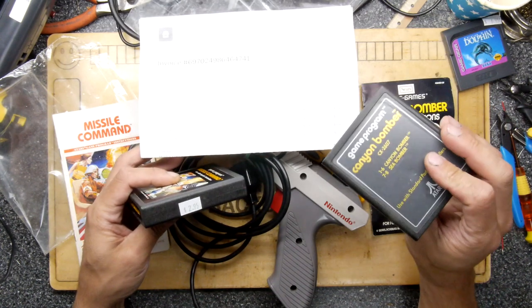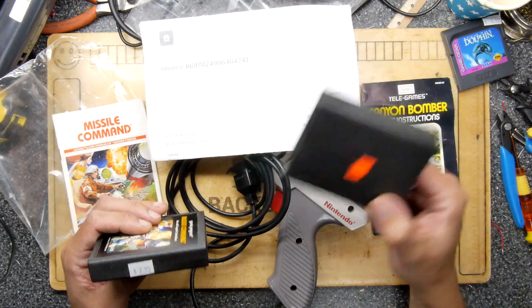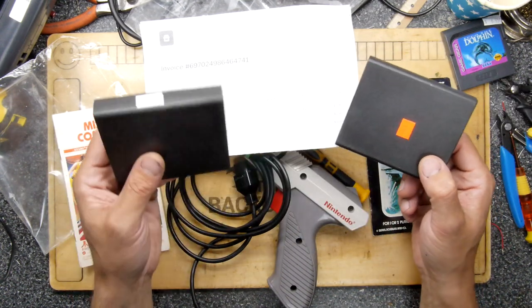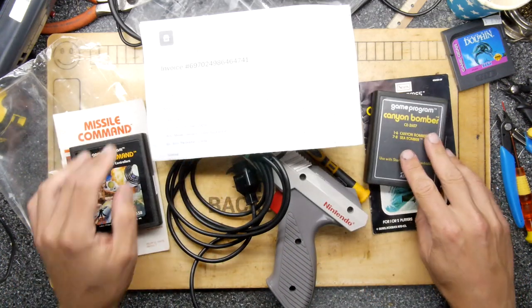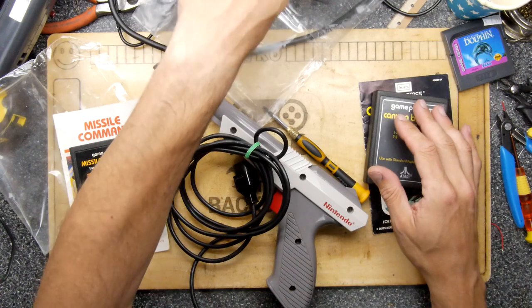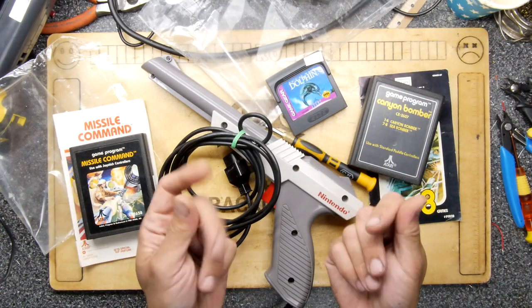No. What? I actually got the Canyon Bomber for free, but they said I got the Missile Command for free. So I guess it's the lower of the two. But yeah, am I quids in on this little haul? If I chucked it on eBay now, would I be rich in retro wonga?